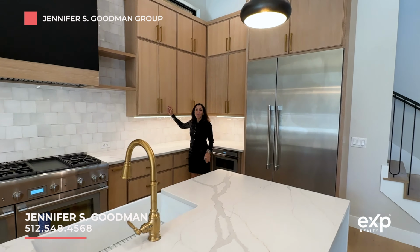Walking into our owner's closet, you are in for a treat. You have built in everything, from the fact that you've got these gorgeous brass handles on these flat panel doors, to the shelving that goes all the way up to the ceiling, meaning you've got 12 feet of closet space to share. Leaving our owner's suite, we are gonna head upstairs to check out bedrooms 3 and 4, and there's a game room that's gonna knock your socks off.